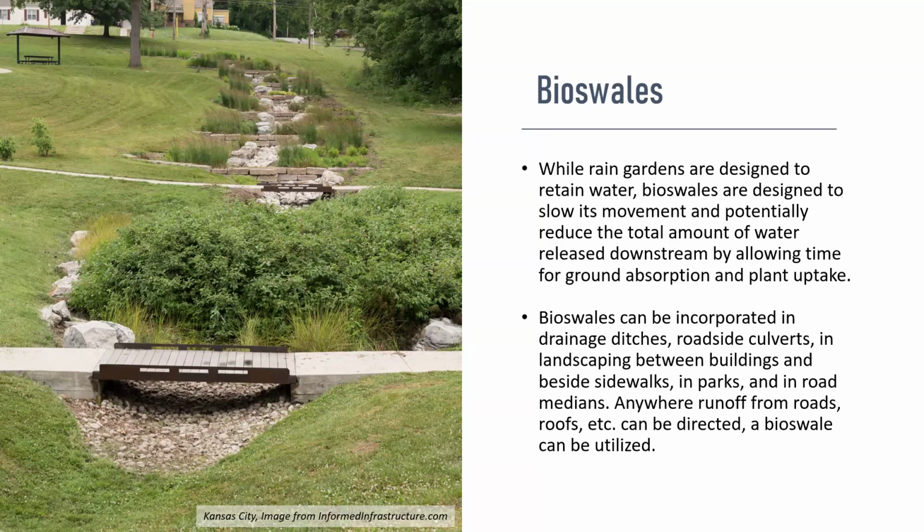Bioswales can be incorporated into drainage ditches, roadside culverts, in landscaping between buildings and beside sidewalks, in parks, and in road medians. Anywhere runoff from roads, roofs, etc., can be directed, a bioswale can be utilized. If any of you have been on K-State campus, there are a couple of these there, and they're really beautiful. They just look like nice little gardens, and in rainy times, it looks like a little water feature, and then it dries up and it's a garden again.